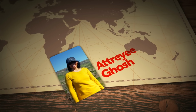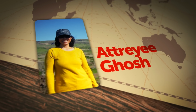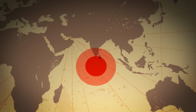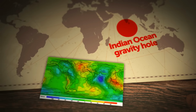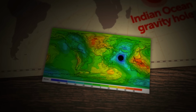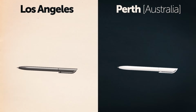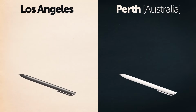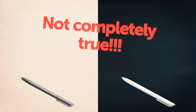These are the words of Atreyee Ghosh, a solid Earth geophysicist from Bangalore. She and her team have been studying something called the Indian Ocean gravity hole. Sounds like the scenario for a science fiction movie, but it's very much real. We think of gravity as something consistent. If you drop a pen from your hand in Los Angeles and in Perth, they're going to fall to the floor at the same time. Well, this is not completely true.